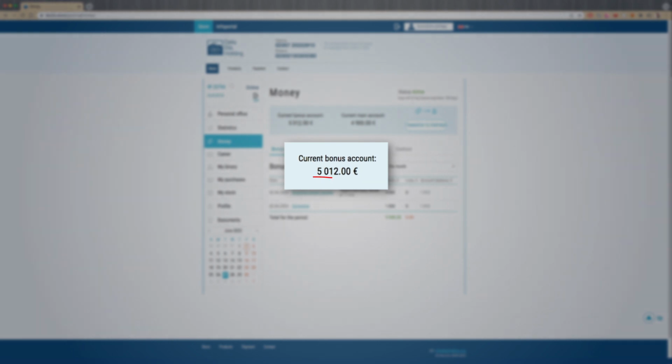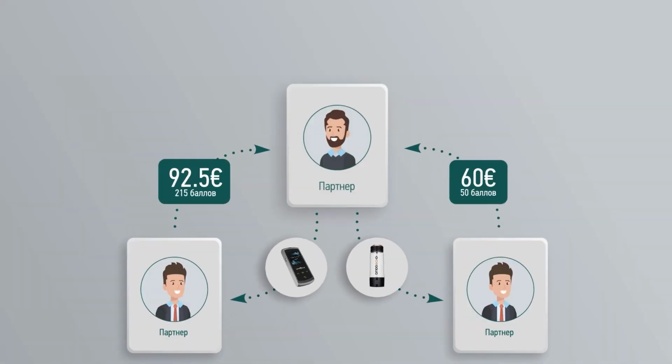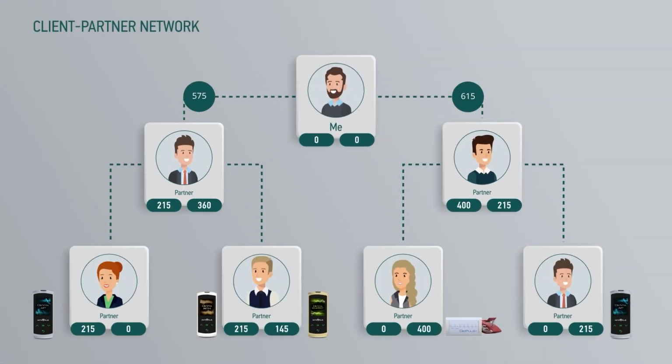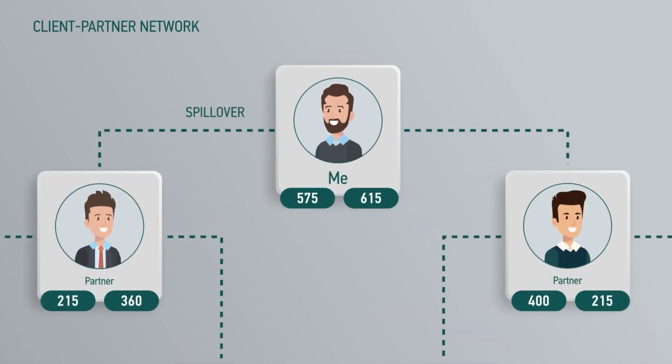The second account is a bonus account, which is the account which holds the transfers that were the result of any activity in the company. There are 4 types of bonuses. First line bonus, the monetary reward for selling products to personally invited members of the partner network. Network bonus. This is the bonus from the sales of members of your client partner network.